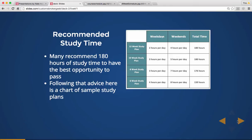Now, what I don't want you to do is get hung up on that total number of hours studied. The thing I want to stress is that it's important to have a plan so that you set aside enough time on a daily basis to be prepared. And what this chart does a great job of demonstrating is how the longer you wait to start studying, the more taxing it is on a daily basis to get through all of the material so that you're ready for the exam.